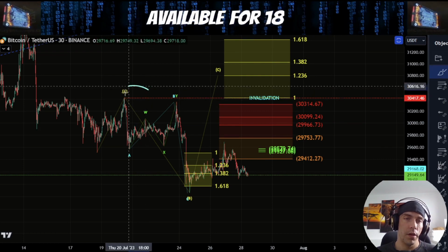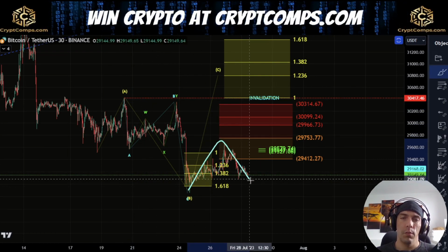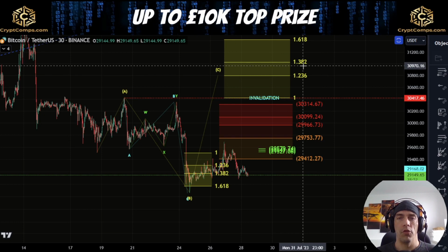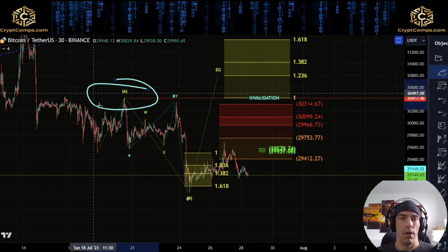Alternatively, if this is going to be a flat with the relationship to this B wave here, what we'd then be looking for is a move up between this 1-to-1 level to this 1.618 level, which is basically a move up above this A wave high here.